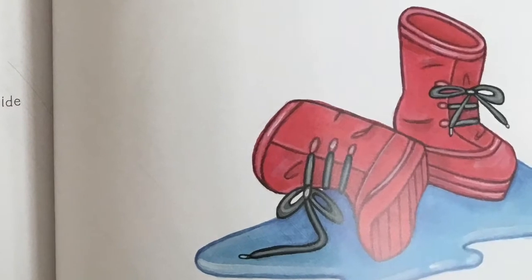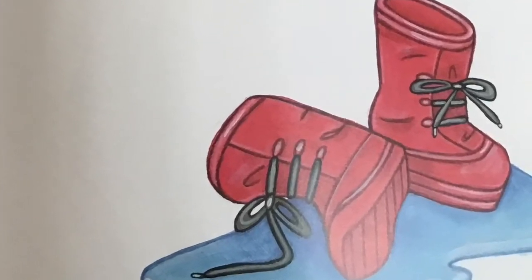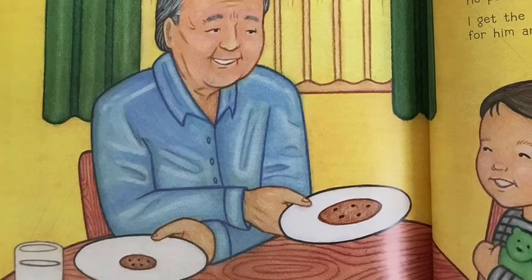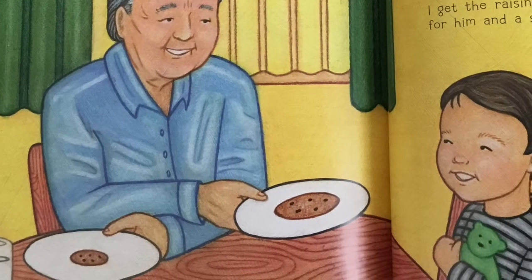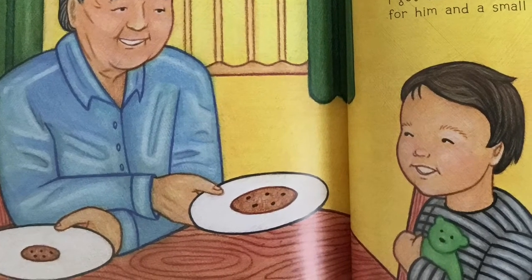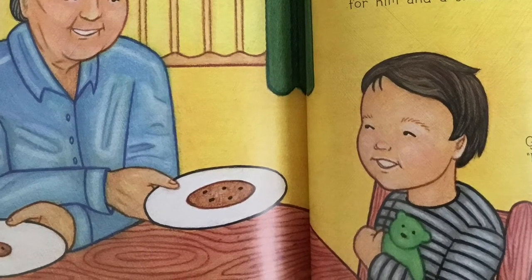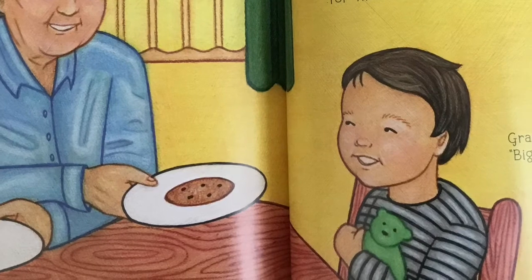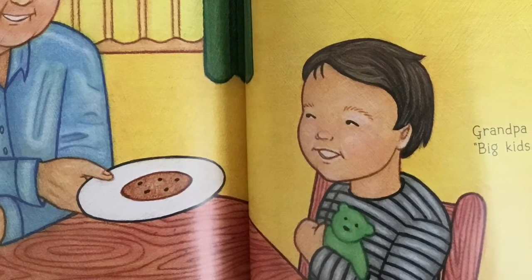He carries me to go inside like a pile of firewood. My face tingles and the snow on my boots turns into a puddle. Grandpa puts 2 plates and 2 glasses on the table. He pours the heavy milk. I get the raisin cookies. A big one for him and a small one for me. Grandpa switches the plates. Big kids get big cookies, he says.